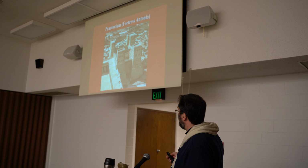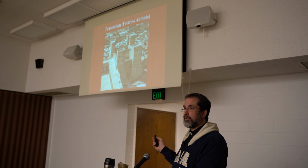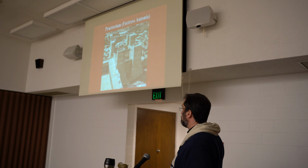So there's the Fortress Antonia again, up close. Remember, this is the wall of the court of the Gentiles, so it's attached to the temple. Remember, we said that the high priest's robes were kept there by the Romans. That's one of the ways they had control over the Jewish culture, by keeping the robes that the high priest had to wear when he went into the temple once a year.